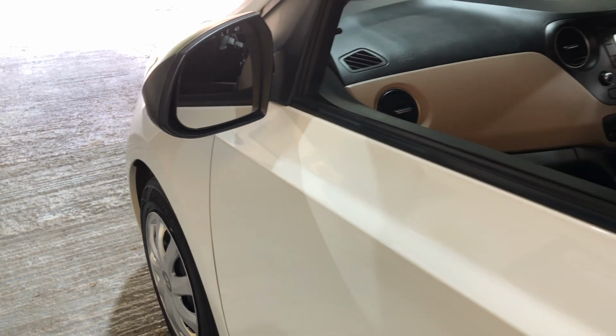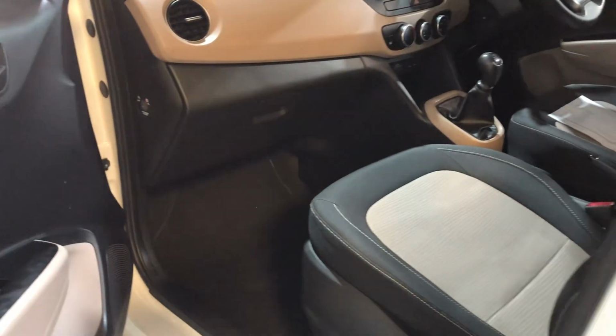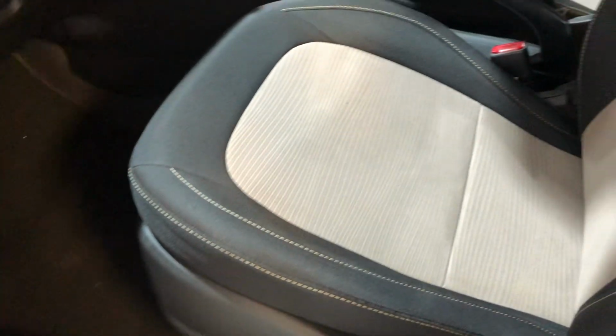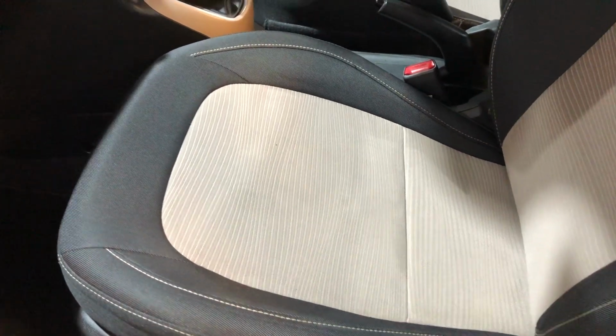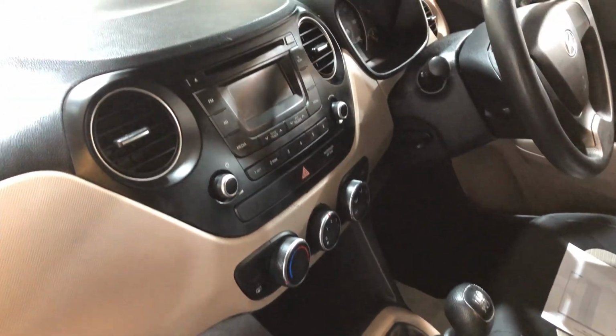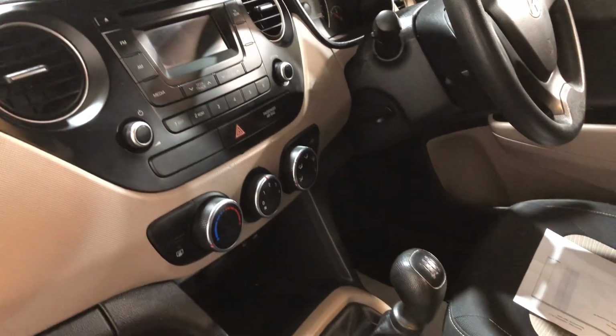Look inside on the passenger side. Again, the sill is in great condition. Passenger seat is in good condition. And the controls, very easy to see, very easy to view.